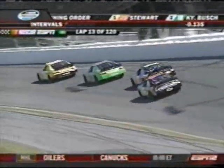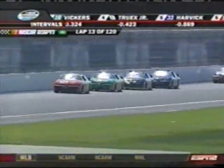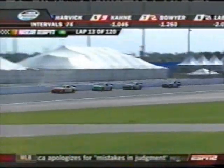Vickers, a former series champion here, in the 10 car. Behind them, a couple of Chevrolets, the 8 of Martin Truex Jr. and last year's winner, Kevin Harvick. The first Dodge, by the way, is the 9 car. Casey Kane has moved now all the way up to 6th position.